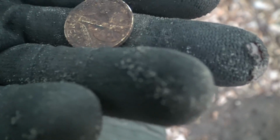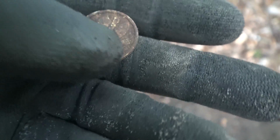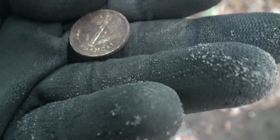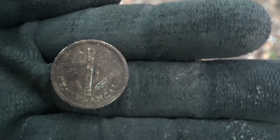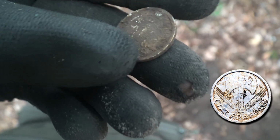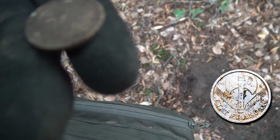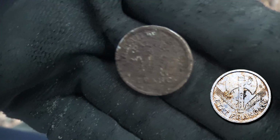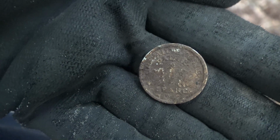First coin of the trip, at least for me. Now Patrick found some coins yesterday. No, I shouldn't be rubbing my coins, but I forgot my brush. And it says France. I'll show you a picture after I clean it up. But trying to get a date out of it. Nah, it's not gonna work. I'm gonna show you a picture of it right now.